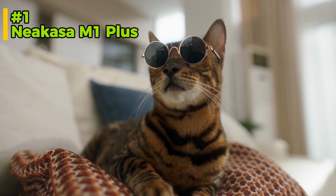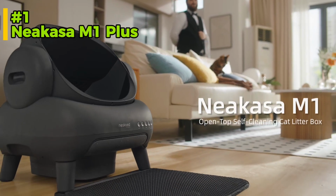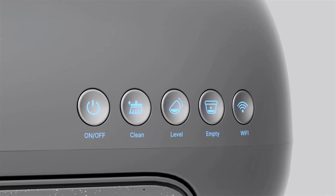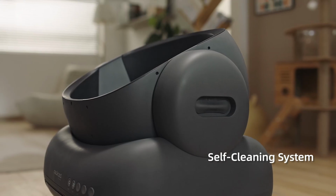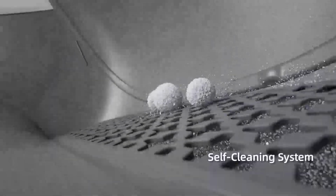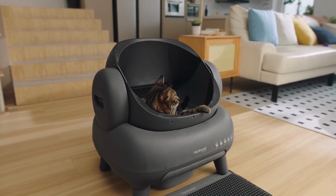Let's jump in. If your cat hates closed spaces, this one could be a game changer. The Neakasa M1 Plus uses an open-top design that feels more natural and comfortable, especially for larger cats or picky pets that avoid enclosed litter boxes. But the real win is the automatic self-cleaning system that removes waste for you, so your cat gets a fresh box almost every time. It also features 360-degree safety sensors that pause the cleaning cycle whenever your cat gets near, giving you extra peace of mind.